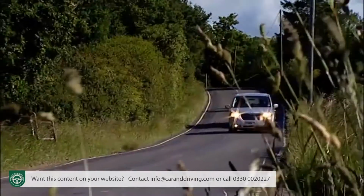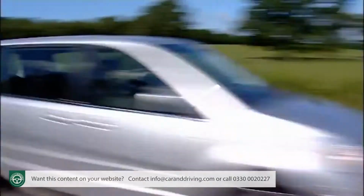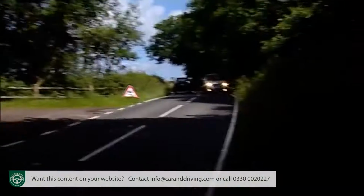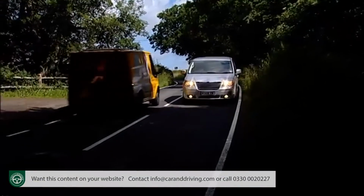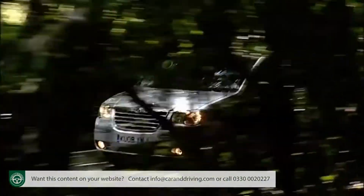Now, all of that means that progress in the Grand Voyager is safe and overtaking easy, even when you've got a full complement of passengers and luggage. The 2.8 litre CRD diesel has proved to be a real winner for Jeep and has been rolled out across a number of vehicles in their range. Now, it's not the most refined engine of its type, but it's big-hearted and good to drive. Visibility out of a Grand Voyager is excellent, with big mirrors, short overhangs, and a clear commitment to reduce the width of the pillars.